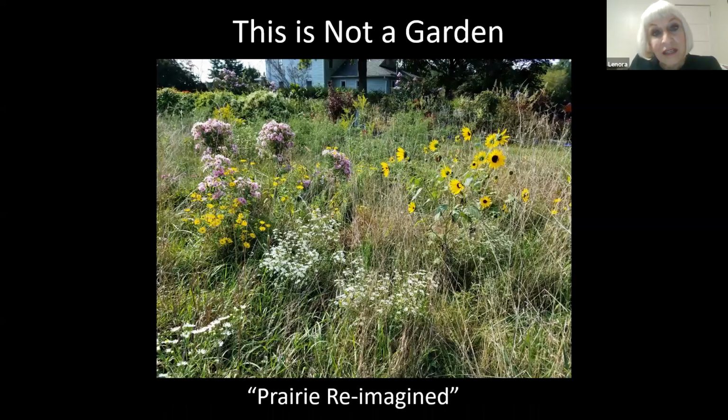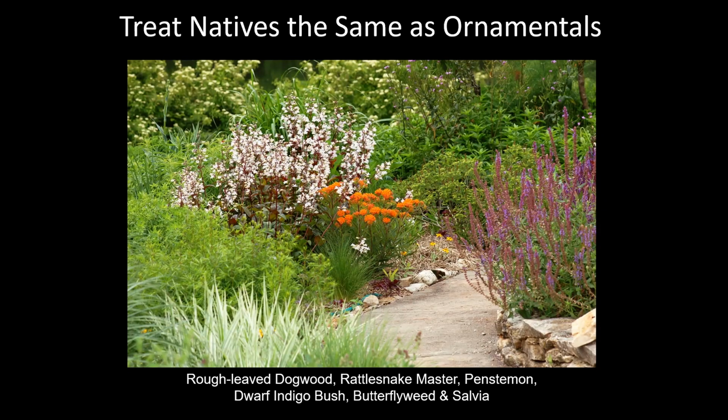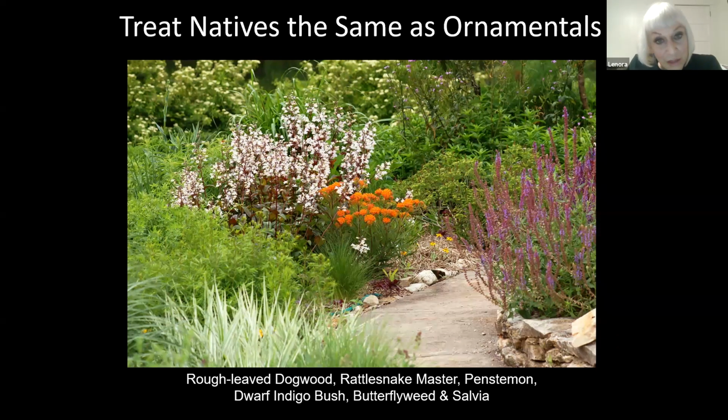This, on the other hand, is not a garden. This is my prairie reimagined. You can see it's very haphazard, even though there are a lot of very bright colors. And this is what I hope to gradually have 7 acres look like. But in your garden, these are all native plants, but I treat them as though they are ornamentals. So unless you knew the plants, you would not know these are natives. And so that's the Pennisetum.